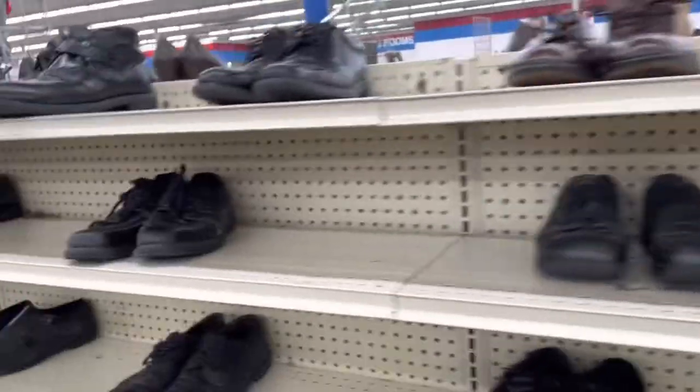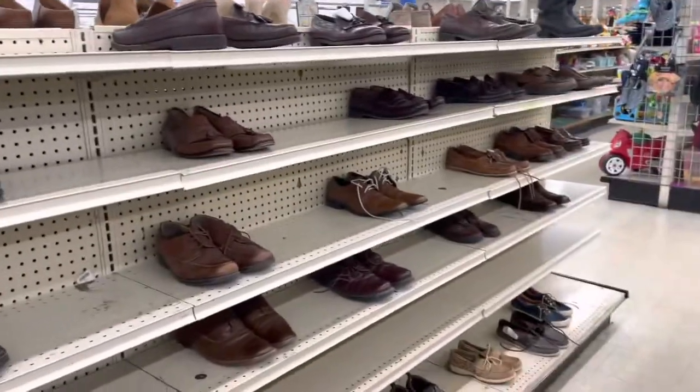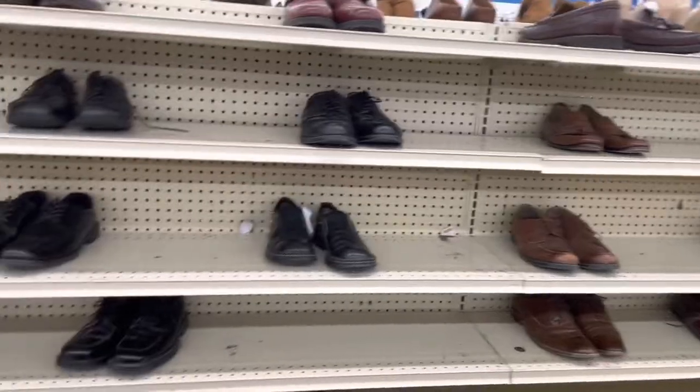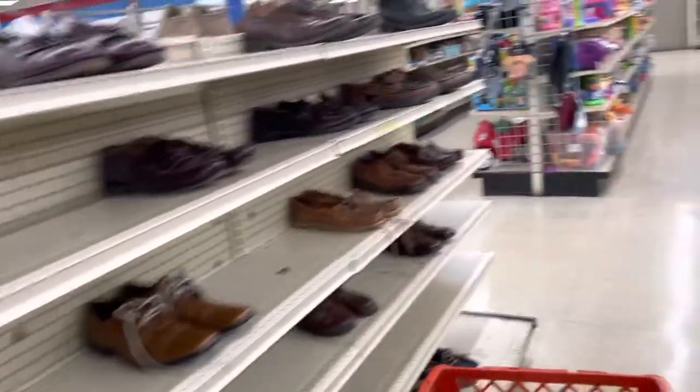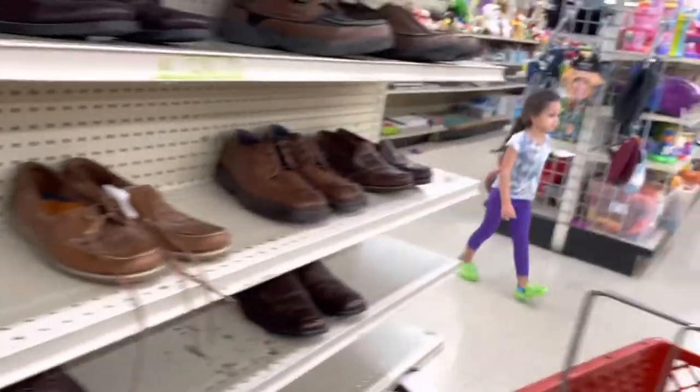So over here, you can always find some golf shoes as well. Look out for the golf shoes, especially in the summertime, because golf shoes sell extremely well as long as the spikes are looking pretty good. So I like that one. I think that's just like a Target brand.